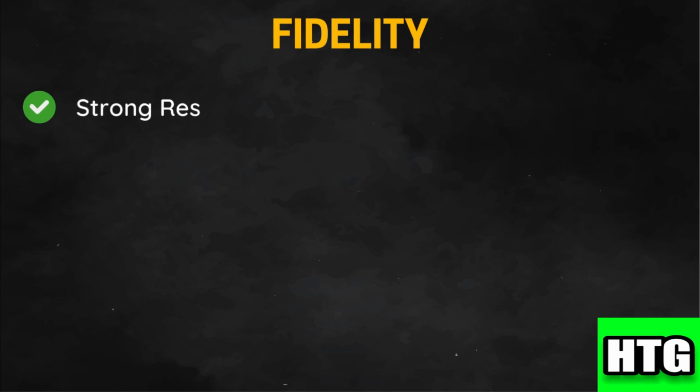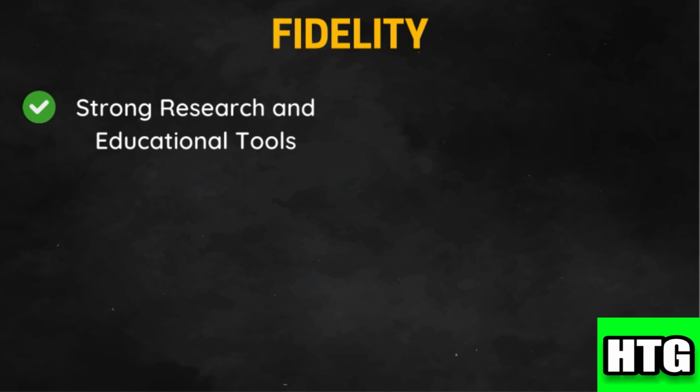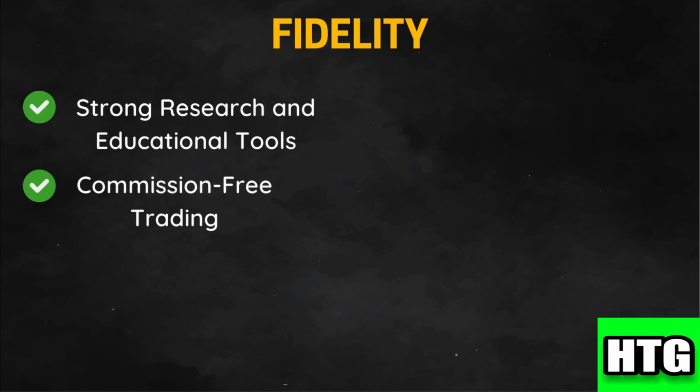Now let's come towards Fidelity. Fidelity provides robust research tools, market analysis, and educational resources, making it a great choice for both beginner and experienced investors. It offers commission-free trading on stocks and options, aligning with the industry standard for cost-effective investing.